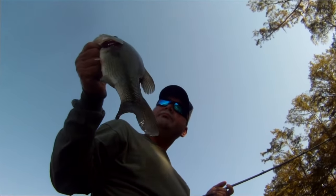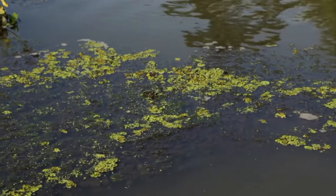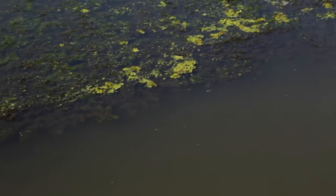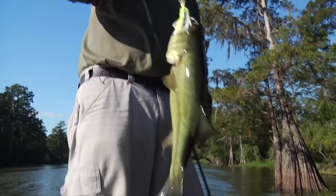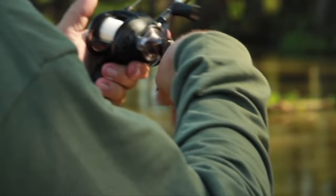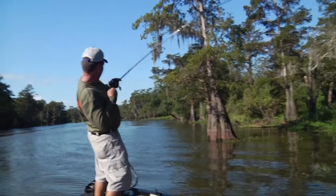A lot of times we still have a lot of vegetation in the fall. We haven't had any winter to make the grass go away. But what'll happen in the fall, you can go back to those same places where you caught them in the summer, but rather than those fish being way back in the mats or way back in the grass beds, a lot of times in the fall they'll move to that edge and go to feeding again.